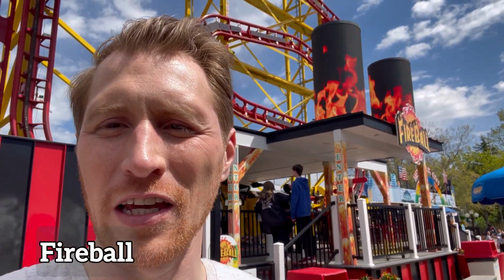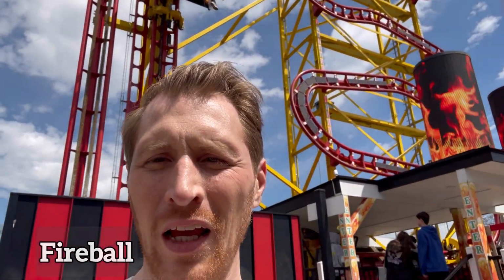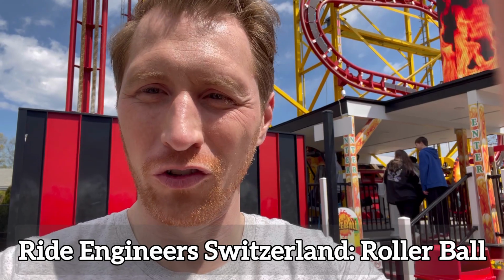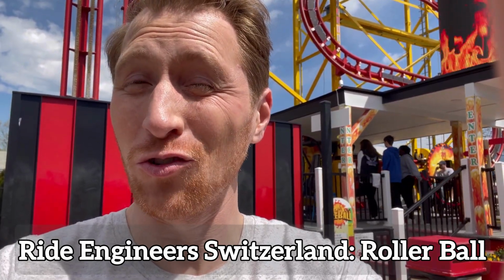All right, I am standing here outside of the Fireball. You can see the train going up right here. This is one of the weirdest coasters I have ever ridden. It is from Ride Engineers Swiss, I think. It's a Rollerball model. This is the only one that exists in the United States, at least.